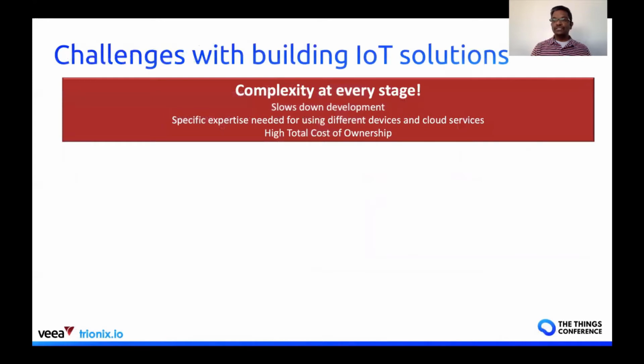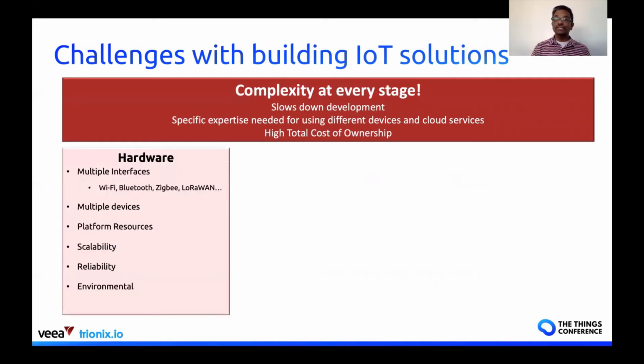If you think about building an IoT application, you will see that there is complexity at every stage. First, you need to research and find the right type of hardware, the usual things that you need to worry about, the number of cores, memory, storage, etc. But invariably, edge applications need to connect to various devices. What type of IoT radio technology am I going to use? Bluetooth, Zigbee, LoRaWAN? What about the scalability? If I need to scale this application, how am I going to design it from a hardware standpoint? Is it going to be an indoor application or an outdoor application?